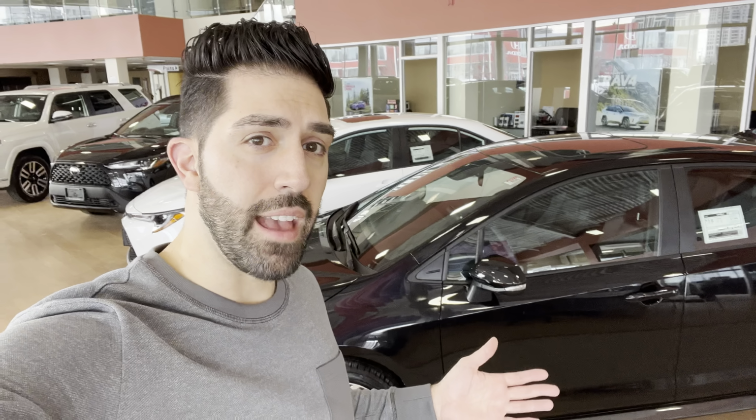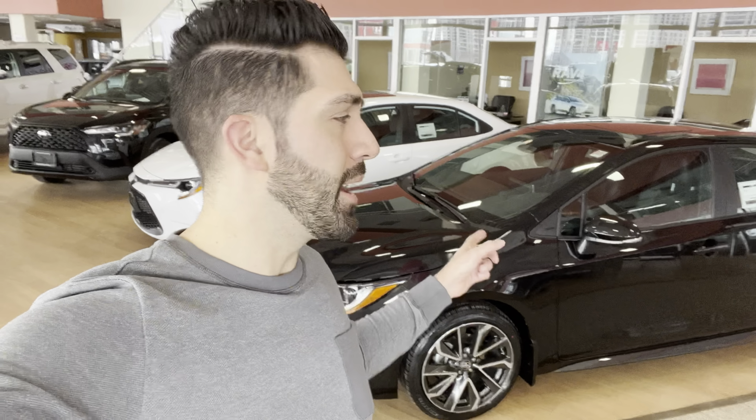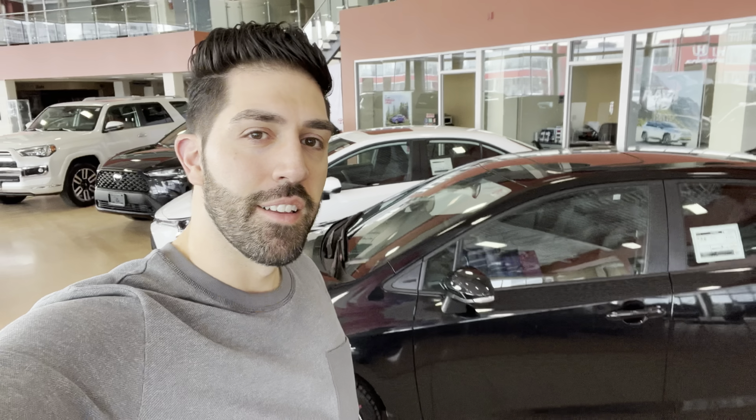So a few more things that differentiate the XSE from the other sport model Corollas: you get a 7-inch digital display odometer cluster, which I'm going to show you guys in just a second, and you get the premium audio with remote connect. So yes, you will be able to start your vehicle and connect to your vehicle from your phone, from your Toyota app, seamlessly. I've got it on my demo right now and I love it. Every time I need to start my vehicle, I start it from wherever I am. Just a click of an icon on my smartphone. Okay guys, let's head inside this 2022 Corolla XSE and see what this 7-inch digital speedometer looks like.